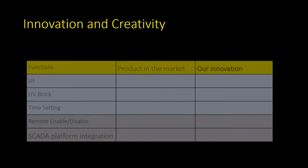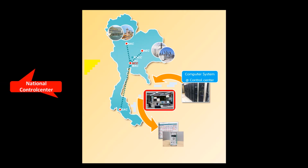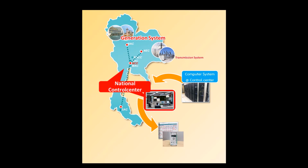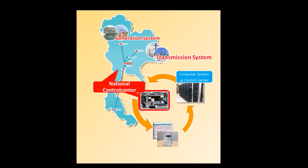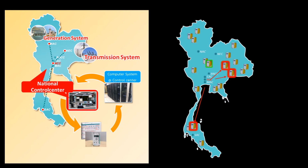Our innovation is newly designed to be better than the products in the market. With a SCADA platform integration, it can be automatically controlled from the remote terminal unit or RTU anywhere, in this case from the control center. It is designed on the smart grid concept. It can be adaptive and dynamically respond to system condition changes. It can be selected and deselected anytime upon the program calculation.